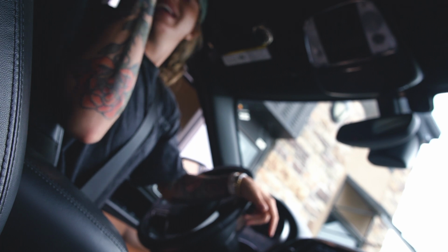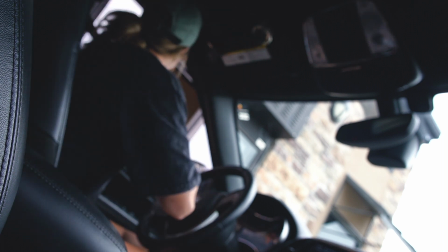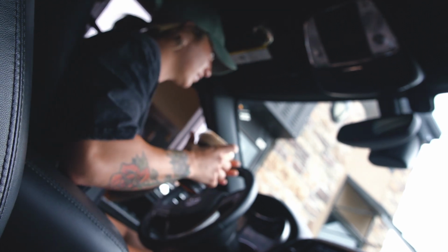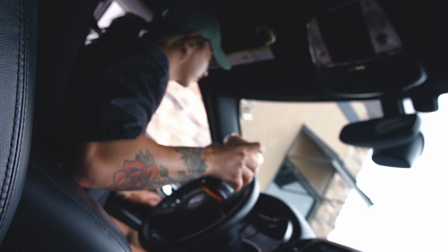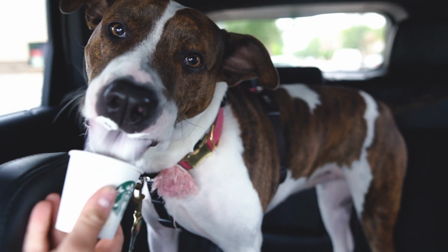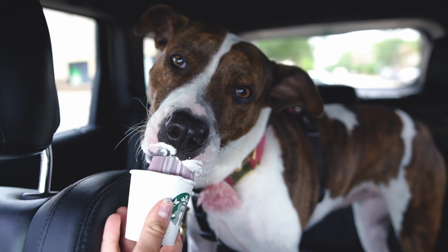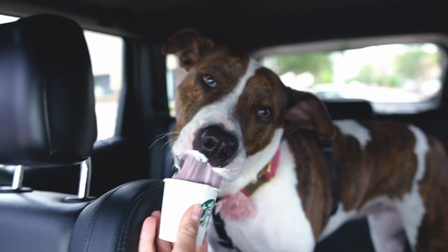Oh, and then I got Eliza a little pup cup because I like to bring her in the car. I did some training this day at the gym, and she did so well, so I rewarded her with a little pup cup and then my cold brew coffee for myself, which was delicious. Look at how beautiful she is. Look at her enjoying her little pup cup. She's so freaking cute.